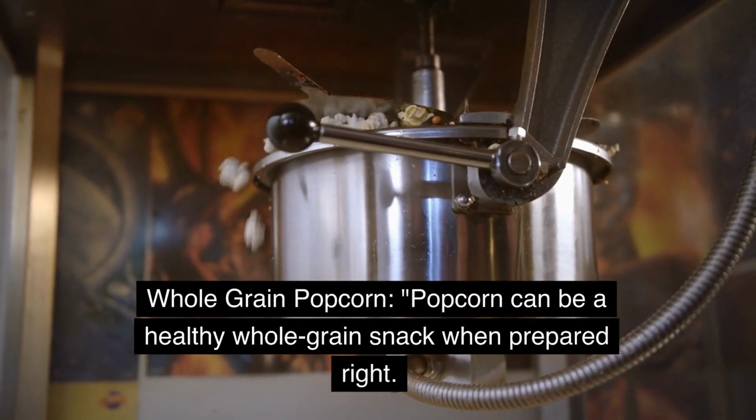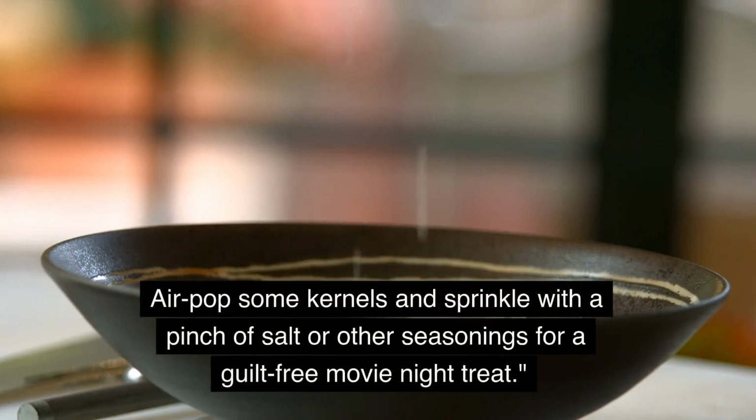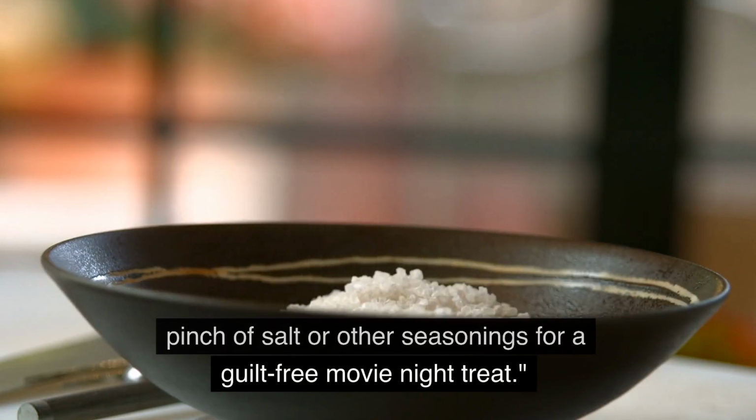Whole grain popcorn. Popcorn can be a healthy whole grain snack when prepared right. Air pop some kernels and sprinkle with a pinch of salt or other seasonings for a guilt-free movie night treat.